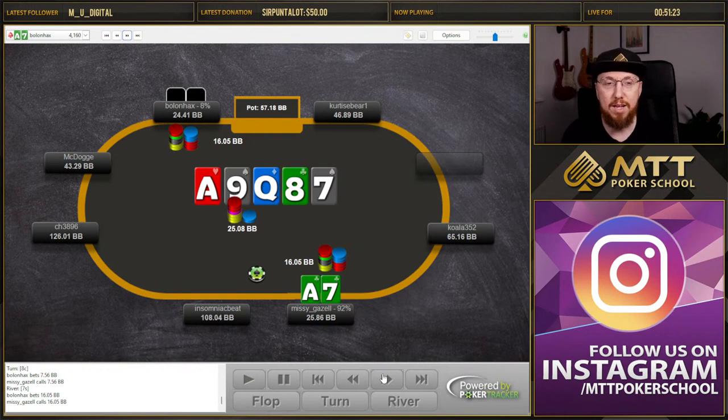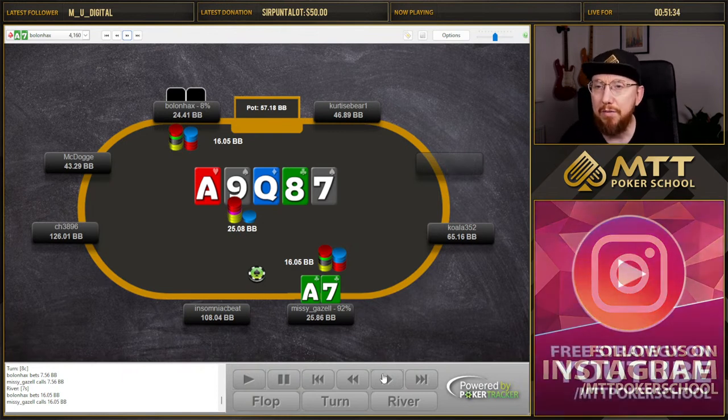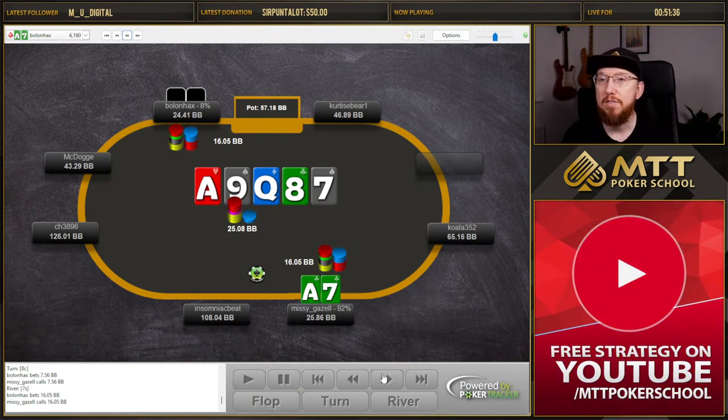It depends if we're supposed to call with weaker Ace X hands or hands like Queen Jack, Queen 10, blocking Jack 10 and sets and two pair, right? Mountain Man 44444, first time chat, says King 10.